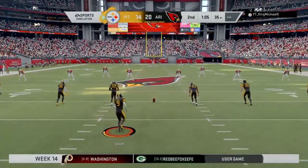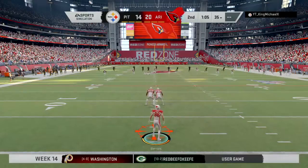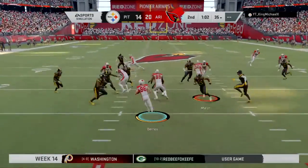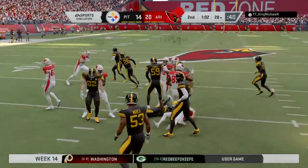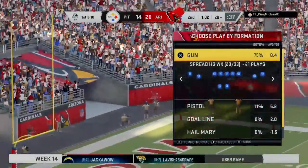After the touchdown, it's Robbie Gould now to kick it away. This is taken at the 3. And he'll take it past the 25 and up to the 28-yard line.